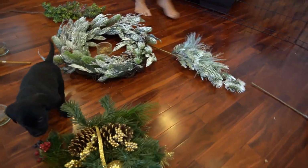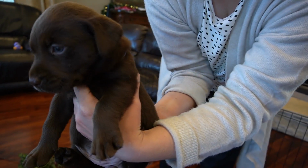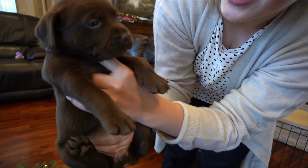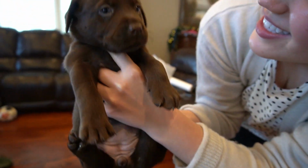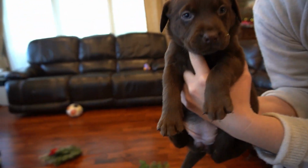You guys, look at this little girl. She is just so cute. She's chocolate with blue eyes. Oh, so sweet. She's just like a little sweetie pie.